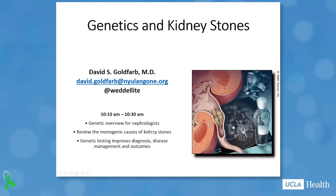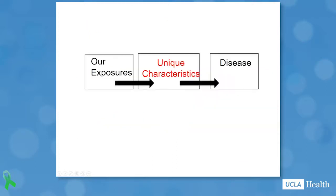We're going to talk now about the genetics of kidney stones. We've been interested in this for a long time because we've been members of the Rare Kidney Stone Consortium. We'll talk about how to make these diagnoses and some of the disorders that are particularly of interest because they have therapeutic implications. We'll look at some of the causes of kidney stones from a genetic point of view.